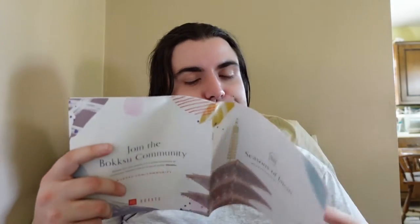Experience what each season has to offer. Spring. Spring boasts a short burst of cherry blossoms that quickly fade away. During the cherry blossom season, people often gather for hanami. I know, flower viewing. Yeah, literally flower viewing, thank you. Friends and family sit beneath the flowers and enjoy good food and drinks.